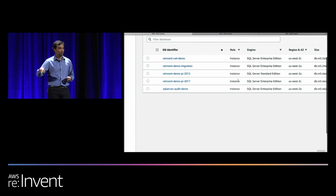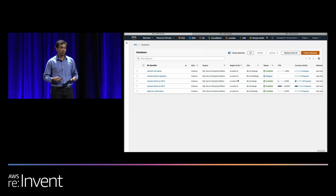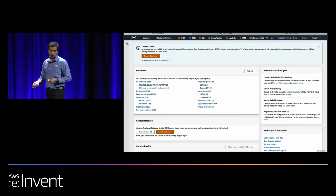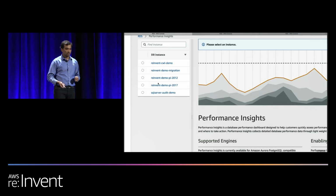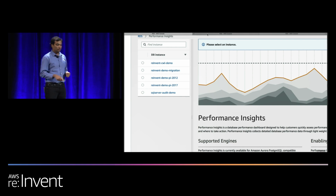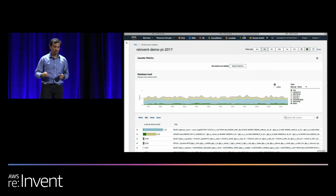Now let's actually go into the Performance Insights dashboard and see how we can dive into this problem and root cause this. The first thing is, how are you going to get to the PI dashboard? So you go to your RDS homepage, click on the 3 lines there, go to Performance Insights, and you can see a list of all the instances on which I have PI enabled. I have already opened the 2 instances into different tabs. This is 2012 and this is 2017.